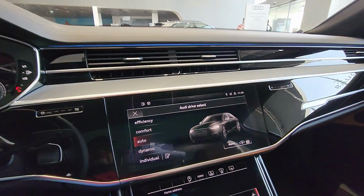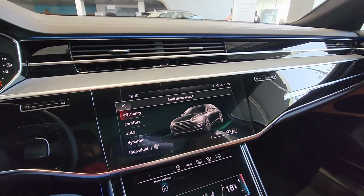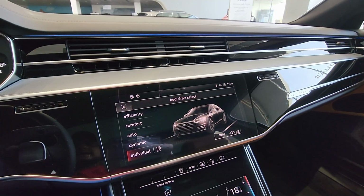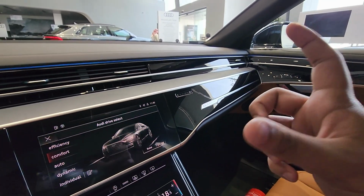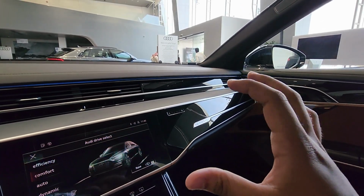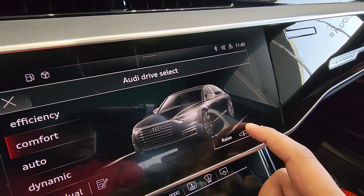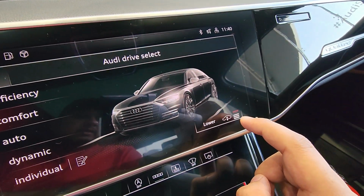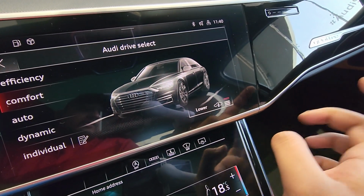Then you have your Audi Drive Select. So currently I have it in auto. You can go up to comfort. You have efficiency. Then you have dynamic and individual as well. We'll just keep it in comfort. I think if you go for the predictive adaptive suspension, you also have a comfort plus setting as well. You can also raise and lower the height of the suspension here as well, so you can take it higher or lower according to your preference, so whatever you like.